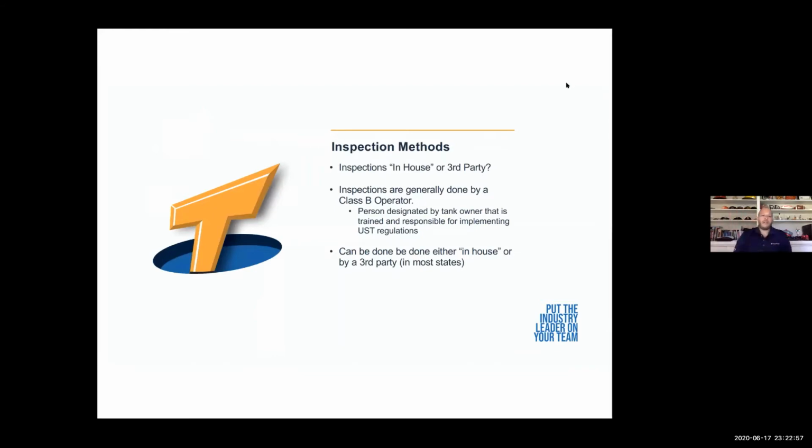When putting together an inspection program, it can generally be done in two ways. It can be done in-house or through a third party. They're generally done by a Class B operator, and as we said, the 2005 Energy Act outlined what those categories are. The Class B operator is the person designated by the tank owner who has essentially responsibility for making sure that day-to-day compliance is maintained at the facility. And that Class B operator can either be someone employed directly by the tank owner or by a third party in most states.